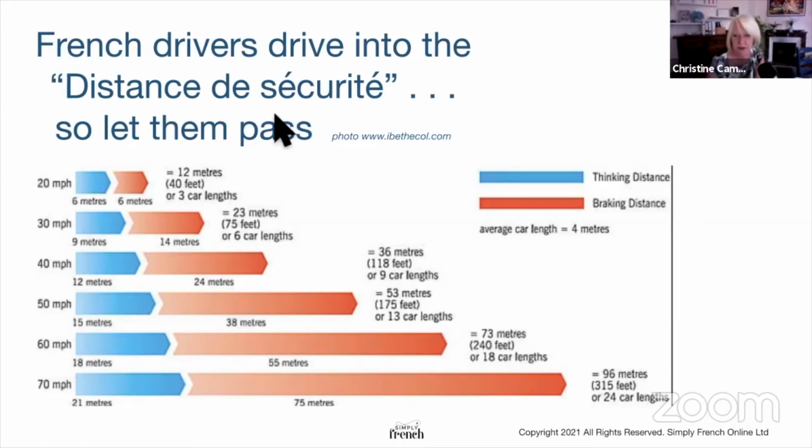So if you want a screenshot of this, thank you for this photo. I recognize who's given it to me. And basically you need to have thinking and stopping distance there. That is really important. Now, my car is English still. I haven't bought a French car, so I'm in miles per hour there.